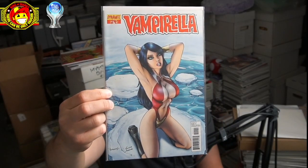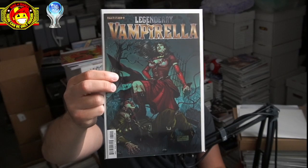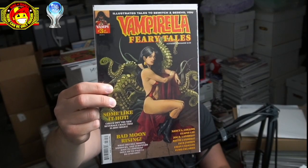Then we have more Ali Garza, issue 24. Those are Paul Renard. Yeah, it's Garza. Legendary Vampirella, the steampunk miniseries that they did for Red Sonja, Vampirella, and I think 2 other people. Can't remember. Maybe Deja Doris. I'm not sure. Continuing the Vampirella stuff, Fairy Tales, issue number 3.